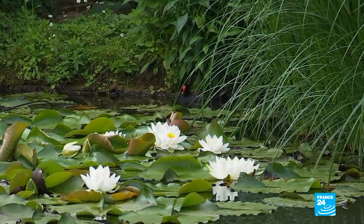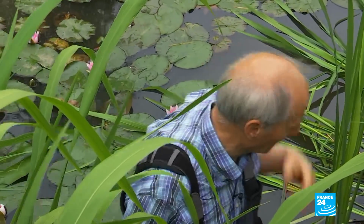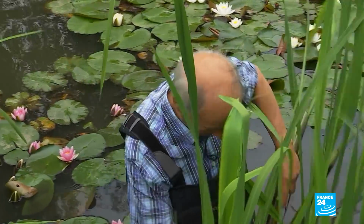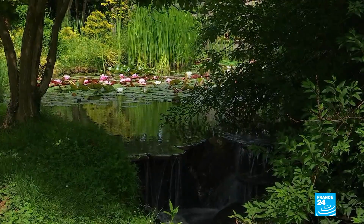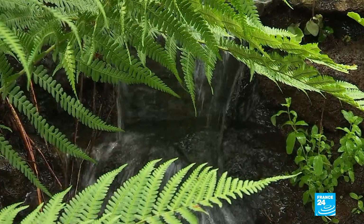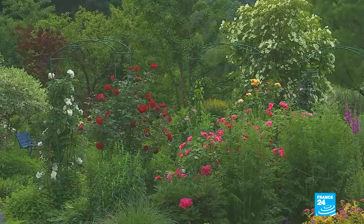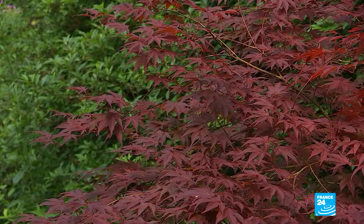That moorhen is upset. She has chicks. I spotted them yesterday. I'm a painter, and it's painting that got me interested in gardening. But this is worse than gardening. It's water. It's lovely when the weather is nice. The garden is designed around these pools and bridges, but above all around the myriad of different flowers. Hydrangeas, pink dahlias, rare trees, and a wide variety of water lilies all come together on the painter-cum-gardener's canvas.